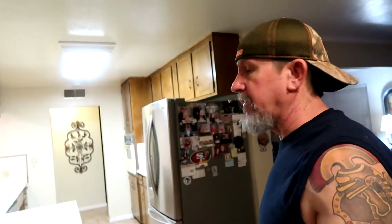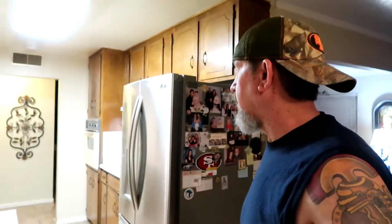Hey, what's up guys? We got a project going on. We've gotten our kitchen all cleared out, and we're gonna have it remodeled. So I just thought I'd do a kind of a before and after, and kind of show you guys around here. This house was built in 1975, and it really hasn't been redone at all.